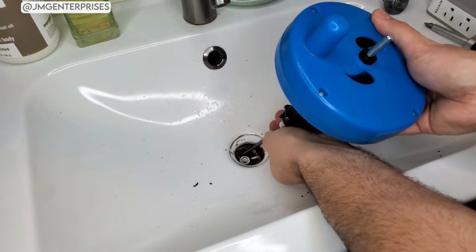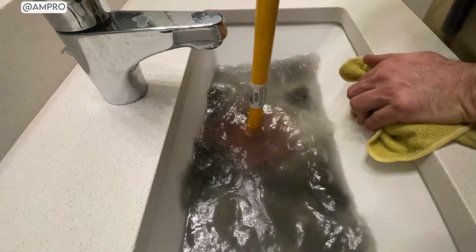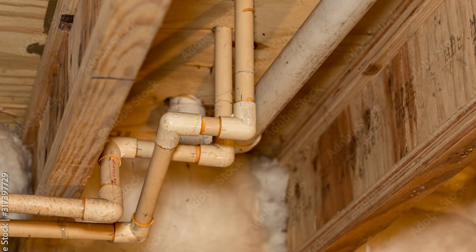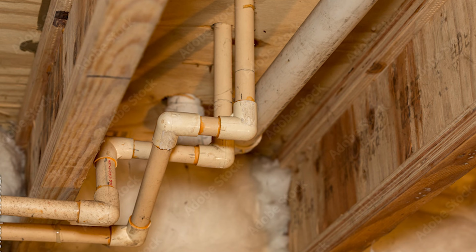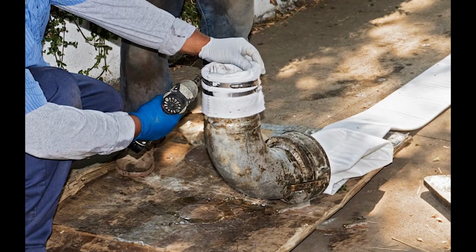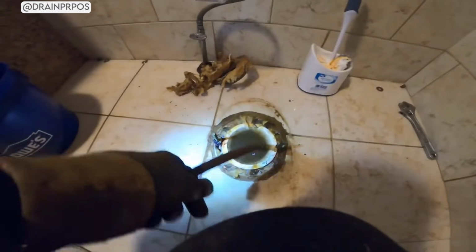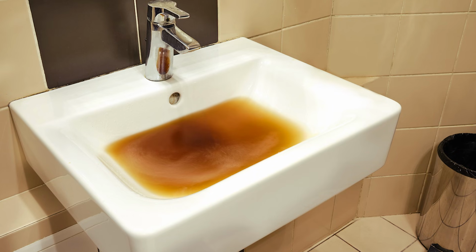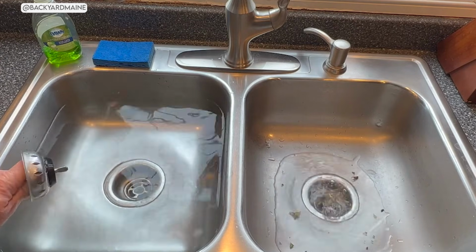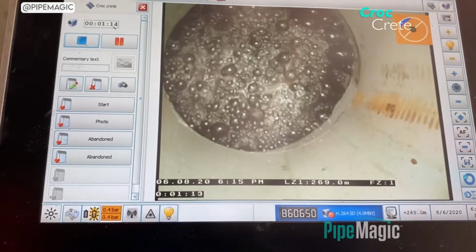Let's talk about some common problems you might run into and how to handle them. First, what if you've tried all these methods and the drain is still slow? This usually means the clog is further down the line than your snake can reach. You might need a longer snake, or the blockage could be in your main drain line. At that point, it might be time to call in a professional with a power auger. Second, what if water is coming up in another drain when you run water in the sink? This tells you the clog is past the point where both drains connect. Again, that's a main line issue that needs professional equipment.